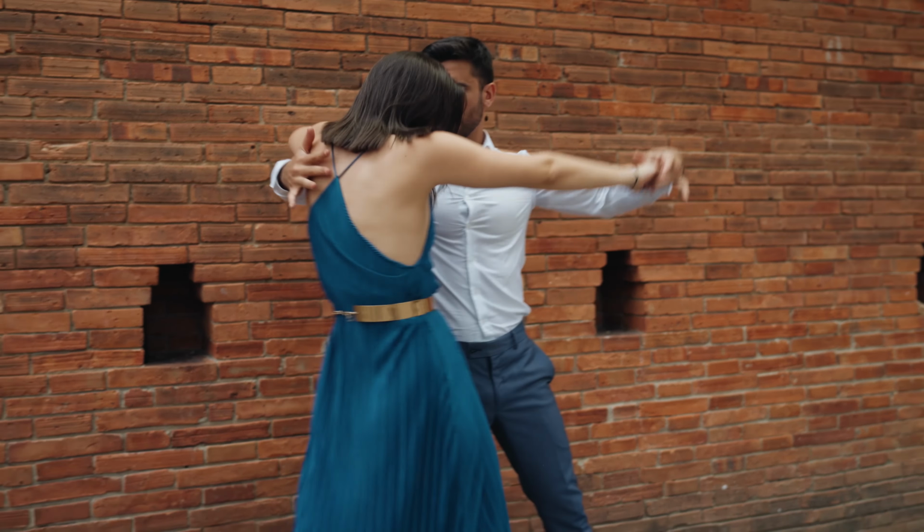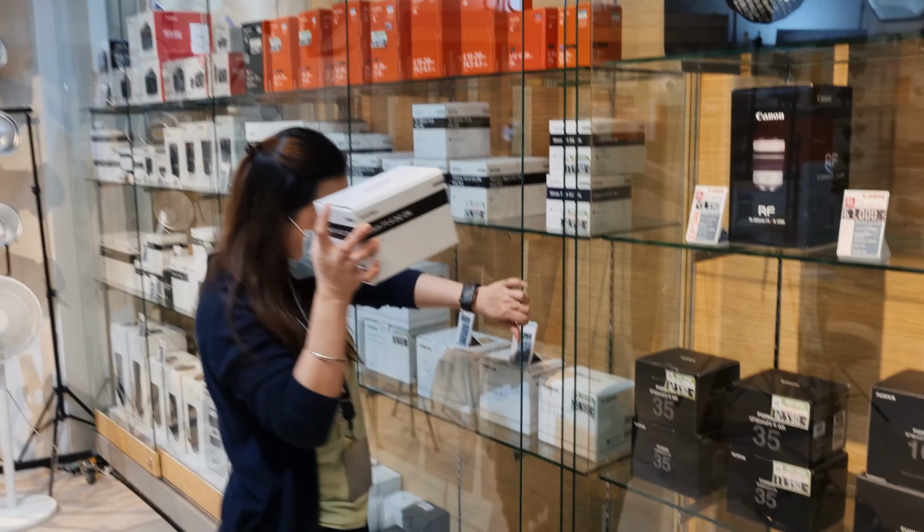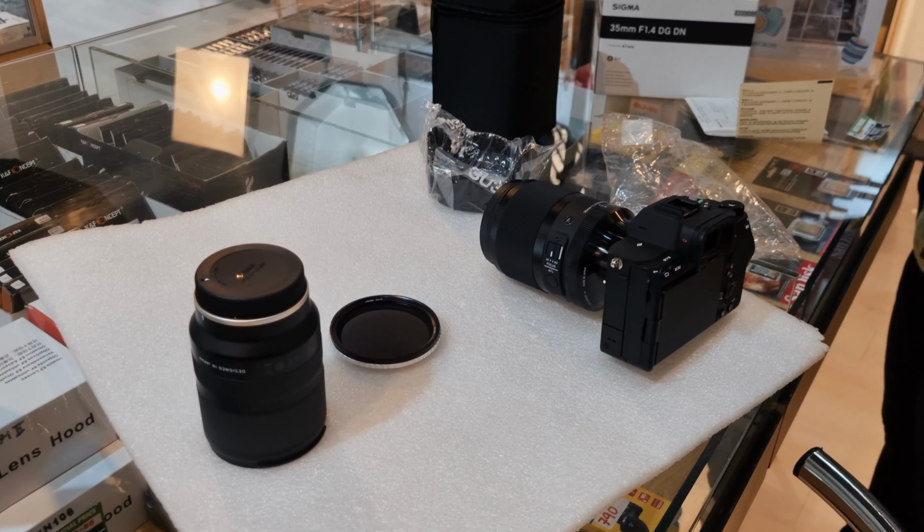So recently I was going to do a proposal shoot and decided that I wanted to use a 35 to film it. However, I didn't have a 35 prime at the time. So I decided that I would visit some of the camera stores in town, browse the inventory, try out their selection of 35s and see which one I liked the most, and I would rent that one for the day to shoot. And when I visited the last store for the day, I saw that they had the Sigma 35 1.4 on the shelf and that it was an oddly cheap price.